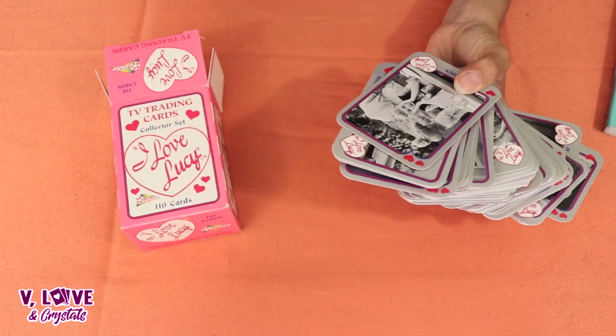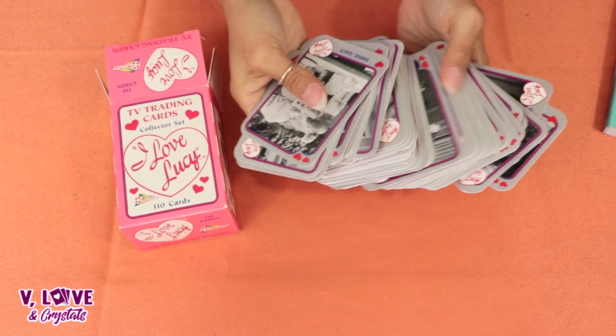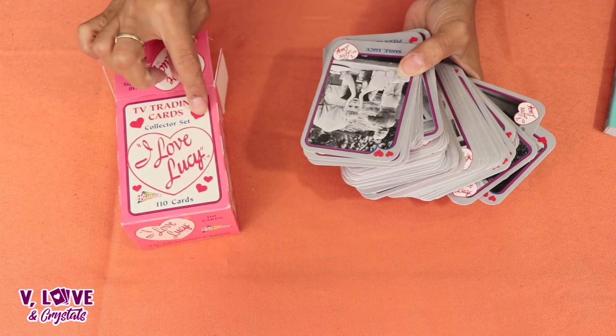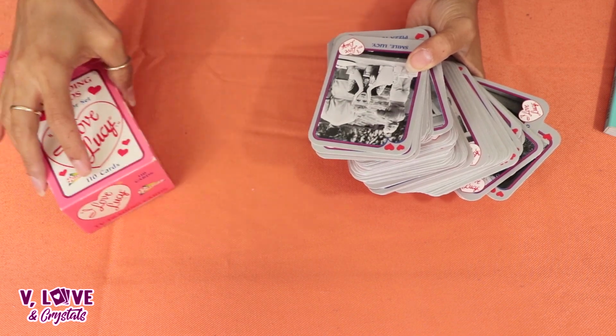So there are two versions, or actually there are many versions of I Love Lucy trading cards. If you're looking into buying these, make sure that they match this exact cover. This has over 110 cards. It's a collector's set, TV trading cards. I got this from eBay, but if I can find it on Amazon, I'll link it below for you.